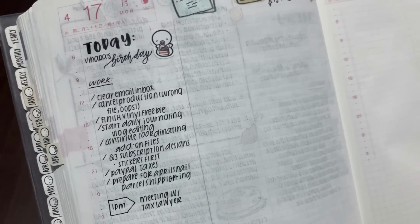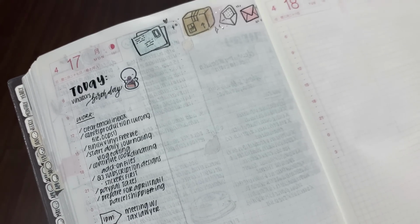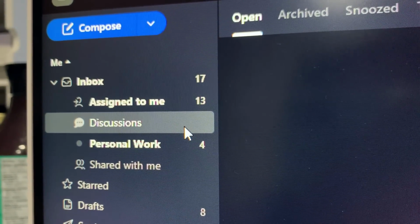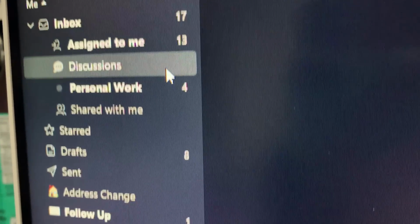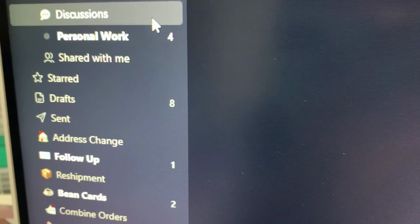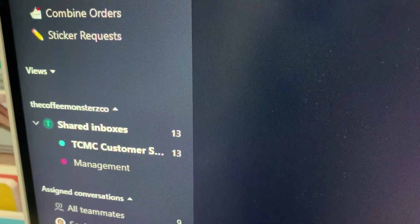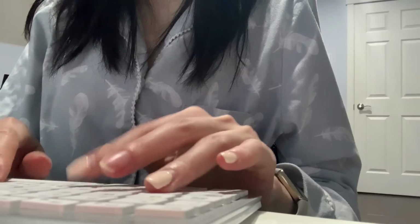After writing in my to-do list, I typically like to get some work done first before I write my first journal entry. Okay, emails aren't too bad this morning. I have 13 that I need to respond to, 4 personal work stuff, 8 drafts. Oh gosh, I need to check over what that is. 1 follow-up, 2 bean cards, and 13 new emails that are unassigned.